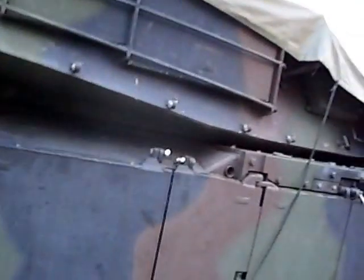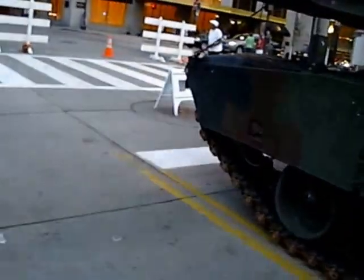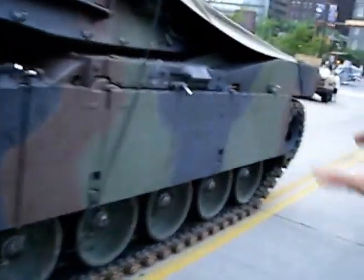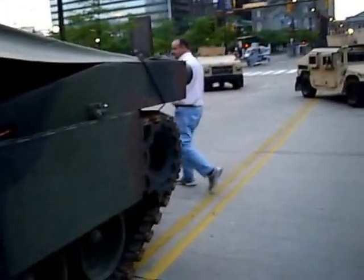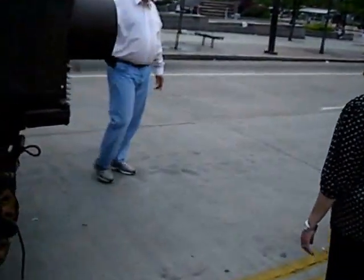Now the tanks that I commanded and drove, we had 6 road wheels. These things here are road wheels. 1, 2, 3, 4, 5, 6, 7. These have 7 on them. They have transmission wheels back here. These are transmissions.